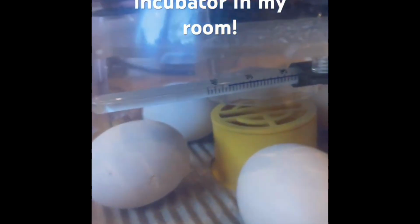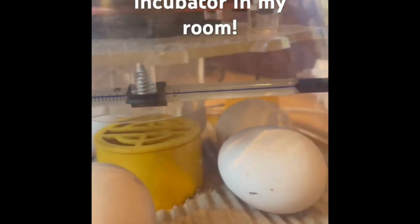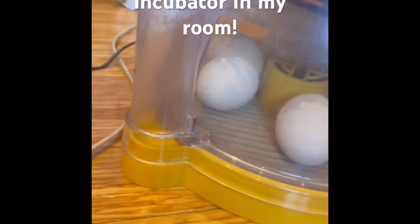Day 4 of trying to hatch eggs in an incubator in my room. Today I just needed to check that the temperature inside of the incubator was correct, which it was at 37.5 degrees.